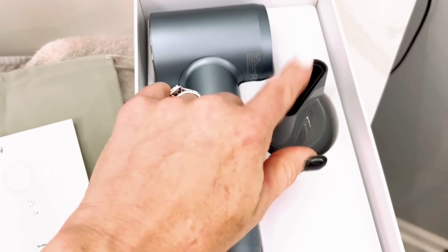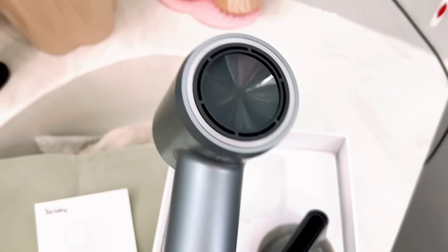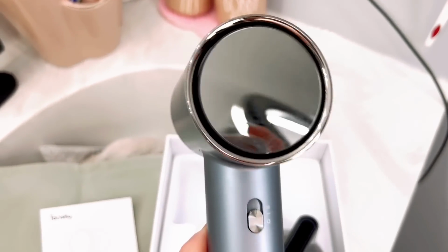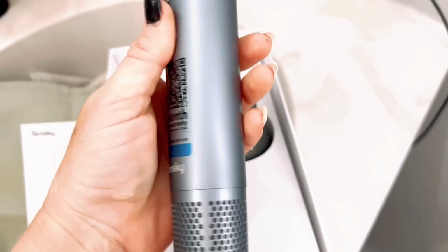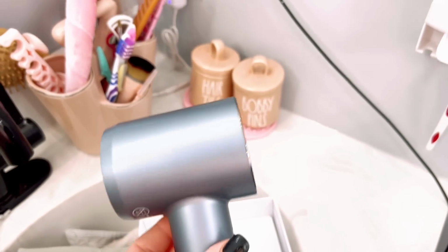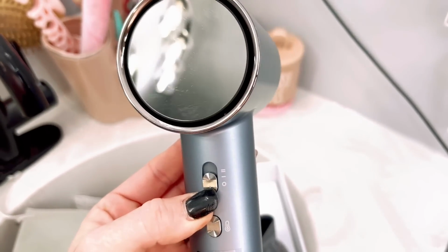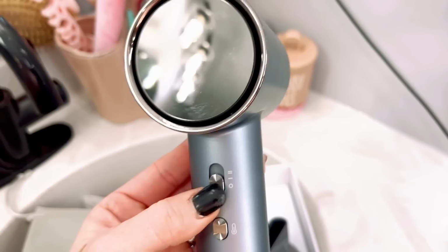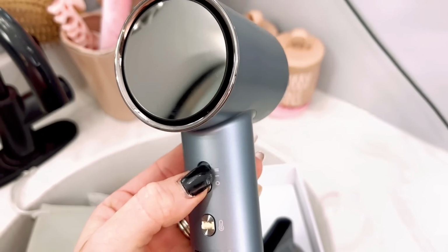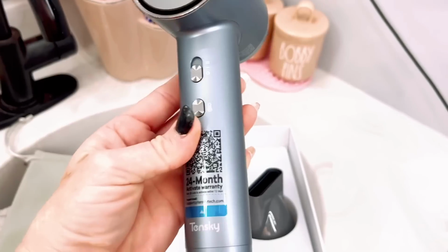Yes, that is a magnet. It is magnetic. But anyways, it is just so stinking neat. I want to turn it on and do all that, but I don't know how I'm going to do that and show you guys all the little functions with it running. So let me just show y'all first. You've got medium and high. You've got your temperature. You push that for hotter air.